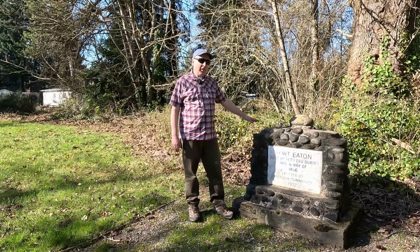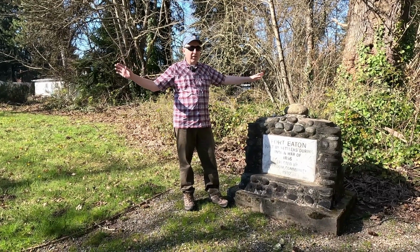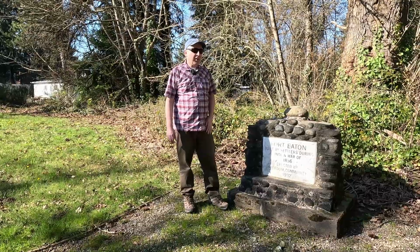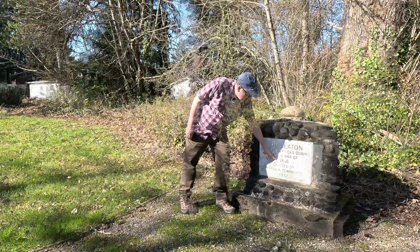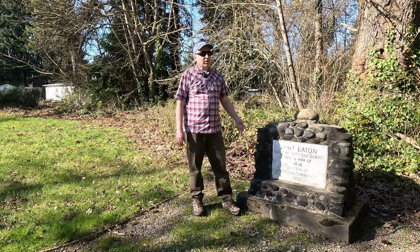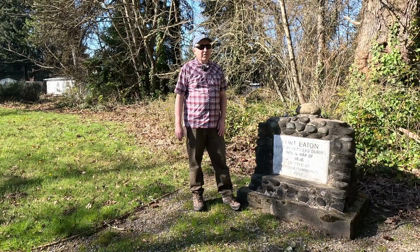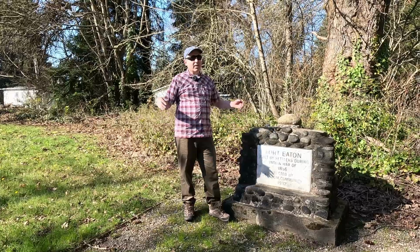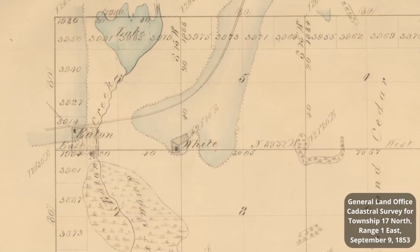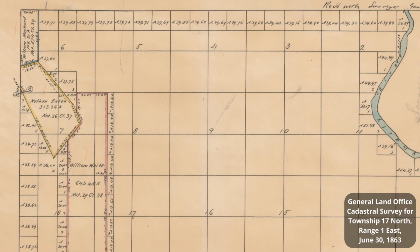This monument commemorates Fort Eaton, which was built by settlers around here during the 1855 Indian War. Of course, this says 1856. From what I've been reading on the internet, it actually was built in 1855 and was abandoned in 1856. The fort was named after Nathan Eaton, who was the owner of the donation land claim at this location that the fort was built on.